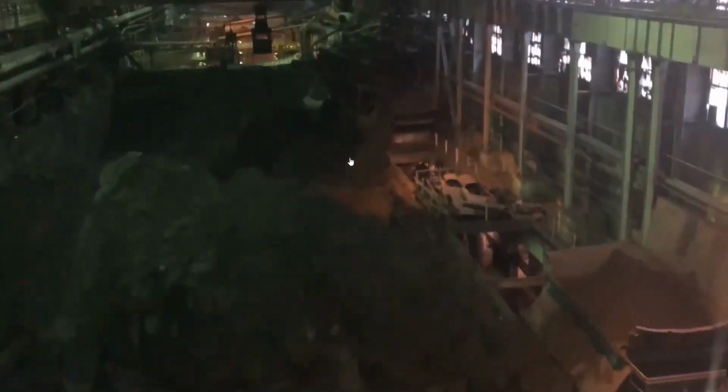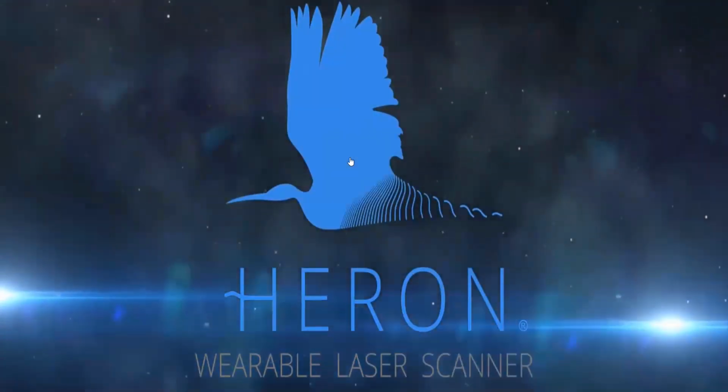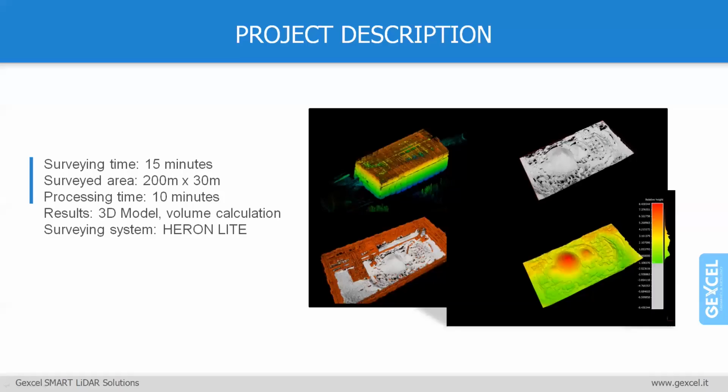Especially easily portable, because the survey had to be done along the walkway of the warehouse, but also from the top. So we mounted HERON, as you see here, on a crane in order to get the peak of the stockpile. And so thanks to this versatility, HERON dramatically reduced the on-site and then the post-processing activity. So with HERON, the user was able to map the site, and HERON, generally speaking, does not require a particular preparation of the site. So the site is surveyed as it is.